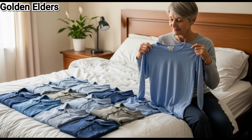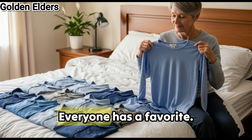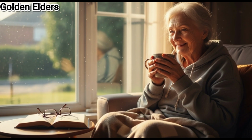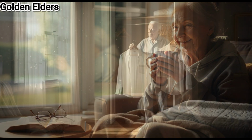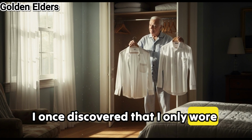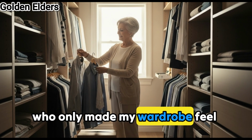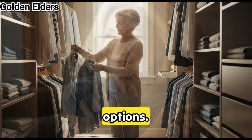Question 26. Do I never reach for my multiples? Everyone has a favorite. That one hoodie you constantly reach for. The jeans that fit perfectly. Or your favorite black tee. What about the others, though? Backup versions that you never wear. I once discovered that I only wore 2 of my 5 white shirts. Finding what I loved was made more difficult by the others, who only made my wardrobe feel more packed. It can feel easier and more like you to wear when you have fewer options.